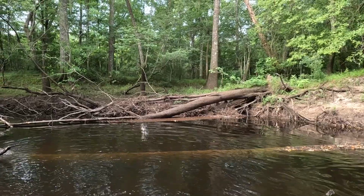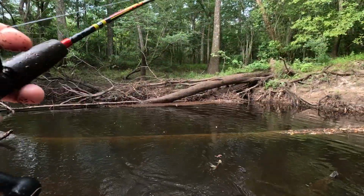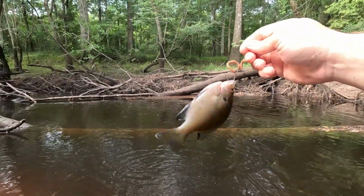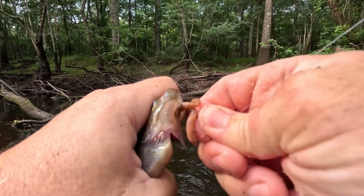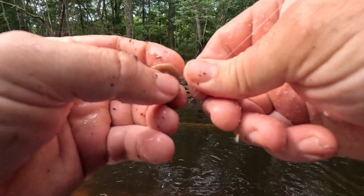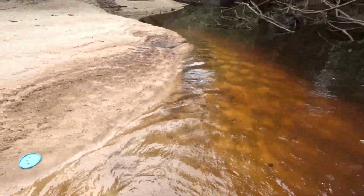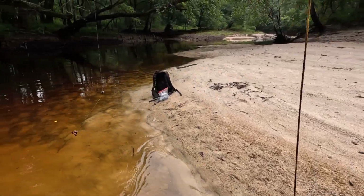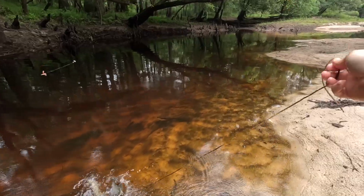There he is. Small guy. Okay, you gotta weed through some of the small ones. And I may have caught most of the big ones out of there. I'll give it a few more attempts. Uh-oh, don't want to do that. That's right there, about lost all my fish. I don't want that to happen. I've had that happen too many times before.